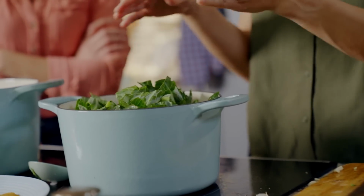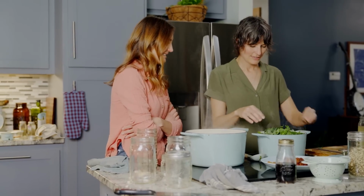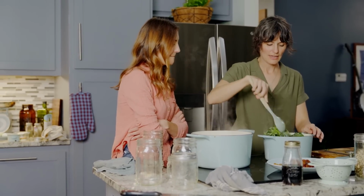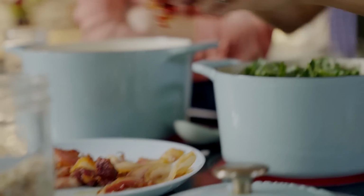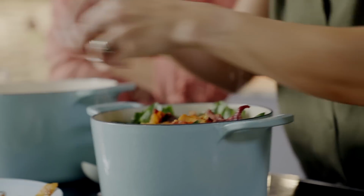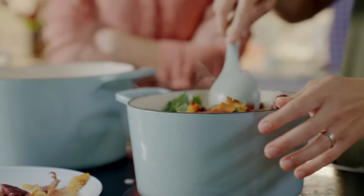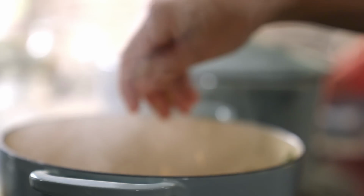But I imagine if you're gonna eat greens and you're gonna make them really wonderful, you're gonna have to add some stuff. So we're gonna add some of our bacon. In fact, we've reserved most of our real crispy pieces of bacon for this. We're gonna add that in here because we want that fat to be cooking. We are gonna add sugar to this.